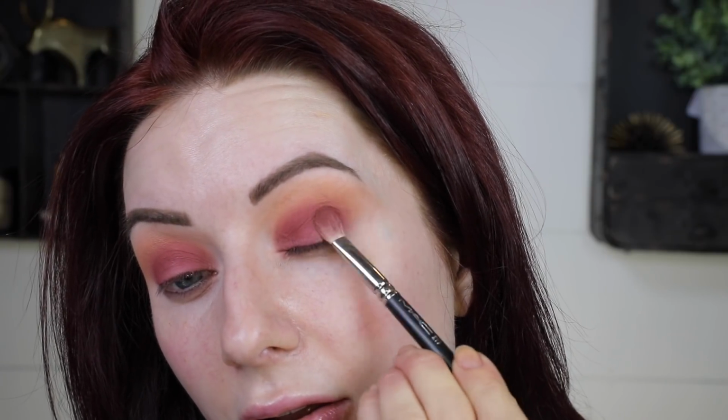Just Right, which is that deep plum. And I just kind of pat that in this outer area here. By mixing Chocolate Dipped and Peach Tart, which is the peachy color, and then the deep brown, just kind of in this outer corner right here.